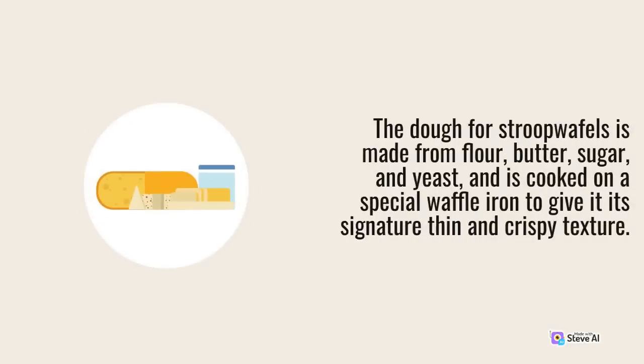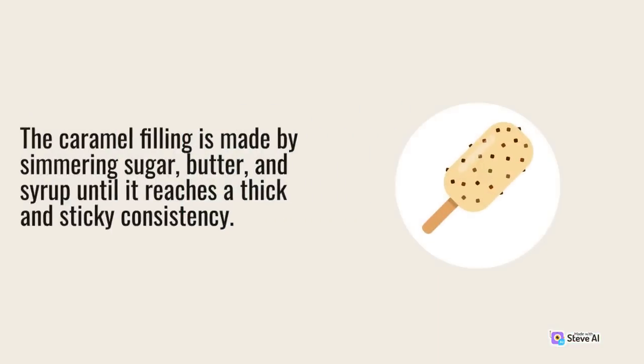The dough for stroopwafels is made from flour, butter, sugar, and yeast, and is cooked on a special waffle iron to give it its signature thin and crispy texture. The caramel filling is made by simmering sugar, butter, and syrup until it reaches a thick and sticky consistency.